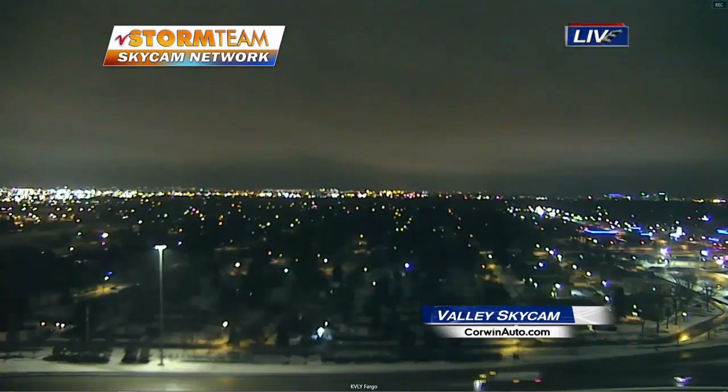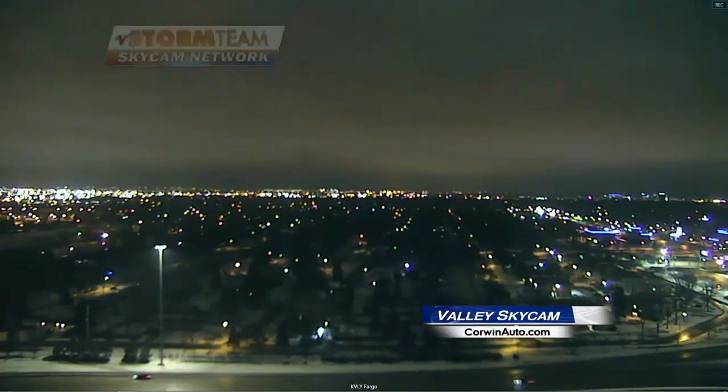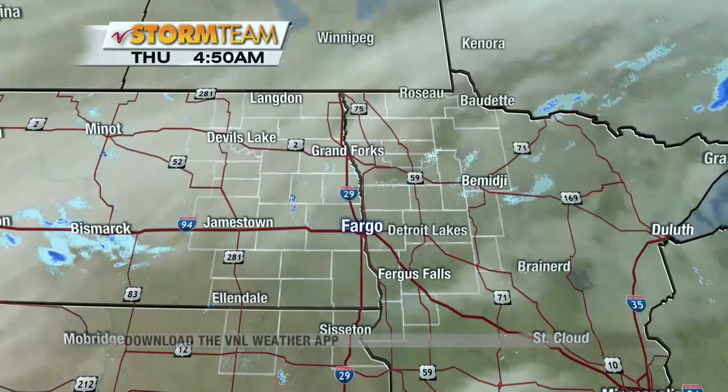Good morning. You can see those low clouds at our Storm Team Skycam network in Fargo. That's some of those clouds producing that light snow that we've had here in Fargo. Very, very light here this morning, not compared to the Northern Valley that had a little bit more snow last night. It's really started to dwindle, but be aware that you might see a few snowflakes as you're out driving around, and some of those roads are going to have a fresh coating of snow.